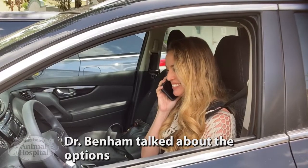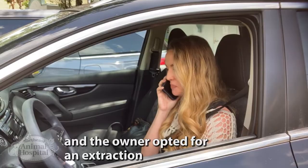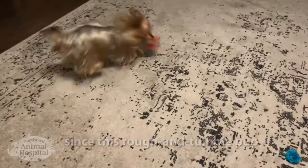Dr. Benham talked about the options, and the owner opted for an extraction, since this rough and tumble pup is likely to continue to be tough on her teeth.